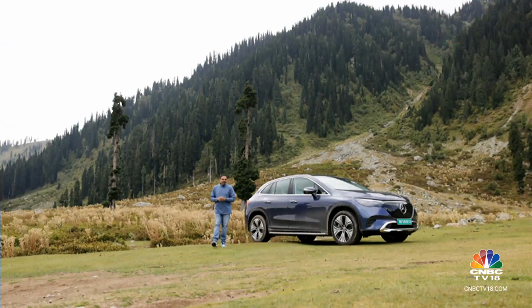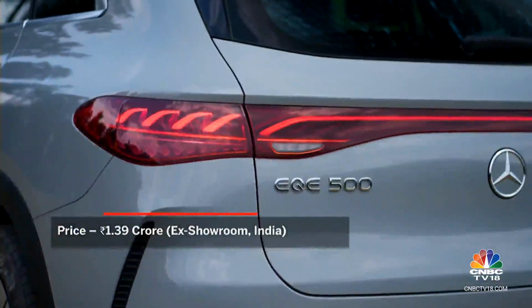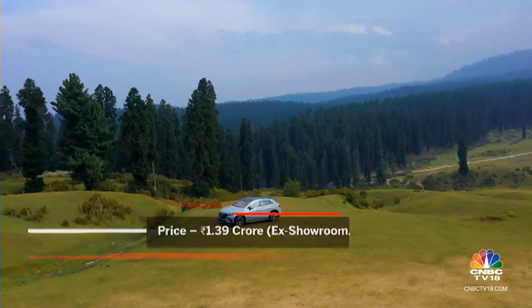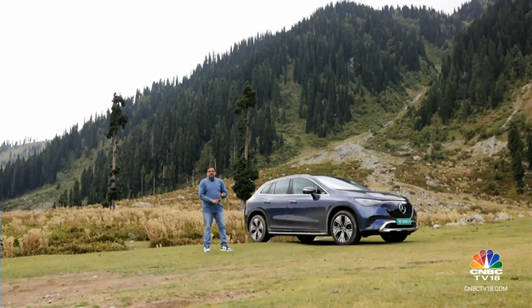When you disassociate the EQE from its ICE predecessors, then you will see a lot of value from an EV standpoint. You see, it's fully loaded with all the bells and whistles that this platform or this car has to offer. So compared to its global variants, you don't really have to take a long options list. Most of it is right there. And then you add the niceties that the brand brings to you, like excellent service, a really long warranty package, a really good buyback package as well. So when you combine all these things, the EQE easily becomes the best buy in the segment. The Mercedes-Benz EQE will go up against the likes of the Audi Q8 e-tron as well as the BMW iX in the luxury electric SUV space.